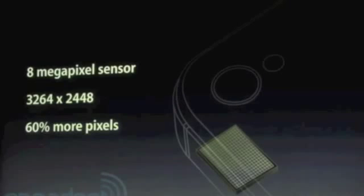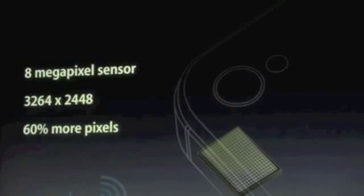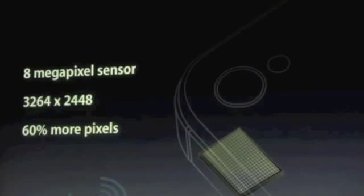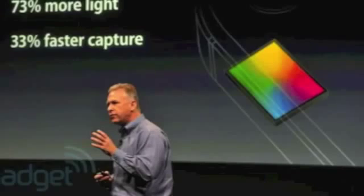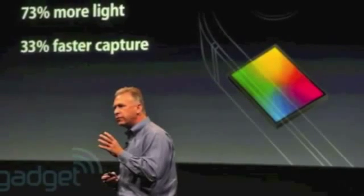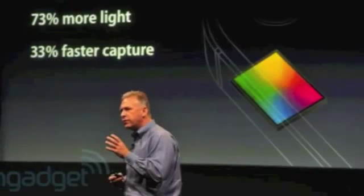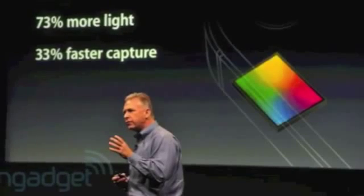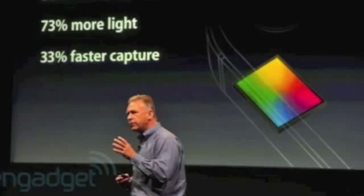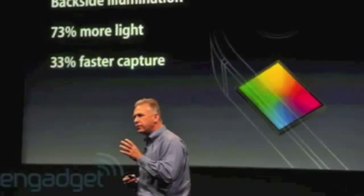So the next big hardware upgrade is the camera, and this of course was expected also. They put in an 8 megapixel sensor, which will greatly improve the quality. Like they said, 60% more pixels, so it's a big boost in picture quality. They also added backside illumination, 73% more light, 33% faster capture. The backside illumination, the 73% more light, is just to improve the light quality when you take a photo. And then the faster capture is just so there's less wait time between photos. So that's definitely a good upgrade also.